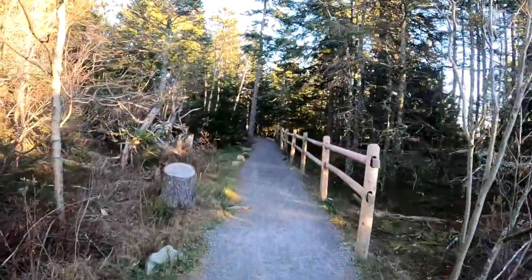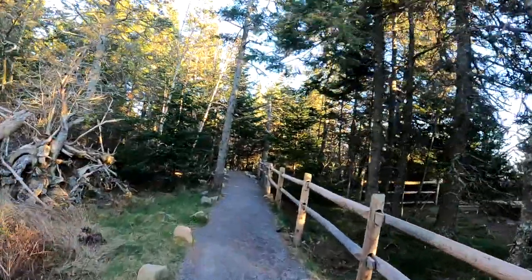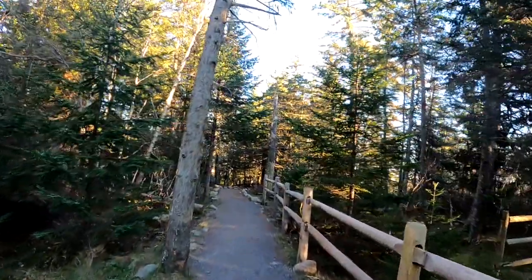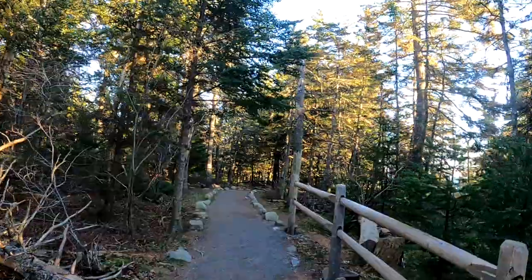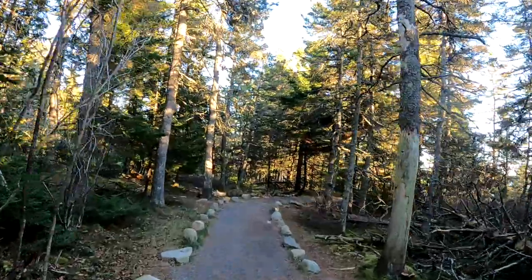Now at the east end of the parking lot, there's this little path through the woods that goes down to stairs down onto the rocks. It used to be a really good spot to go look at the lighthouse, but the trees have grown up enough that in order to get an unobstructed view of the lighthouse, you have to scramble way out on the rocks, which I am not going to do.